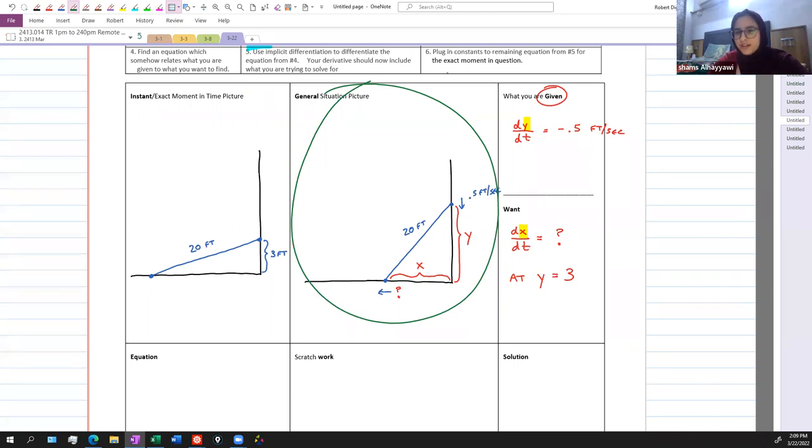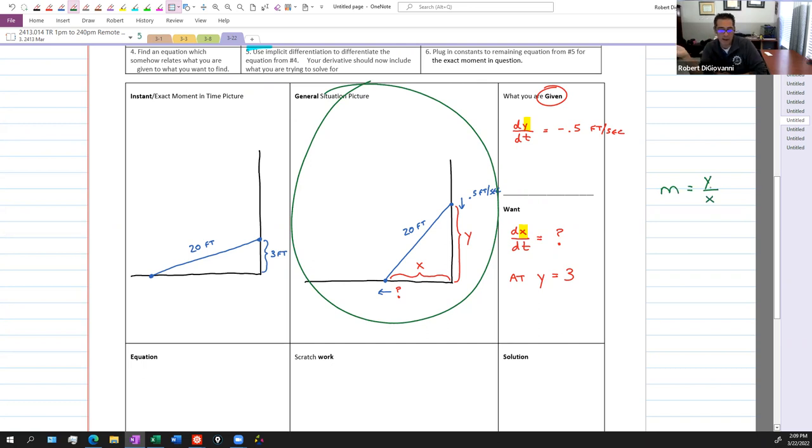Well, we would definitely have slope, but then we would have to write this equation like slope m equals y over x. That is true. The slope of that line connecting those two points is y over x. But the problem with doing that is now you have an m, like what slope? If you take the derivative of that, you're going to get a dm dt. And we don't know what dm dt is.